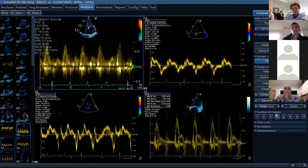Can you see that? Are you moving your mouse? I can't see what you're pointing to. Sorry. So in number 19, the E prime on the medial mitral annulus is 8, the top right image, and the bottom left image we got an E prime of about 14. So if we take the average of the two of them, I call it 12 centimeters a second, or 0.12 meters per second. And then the E wave in the bottom right hand image, we've got an E to A ratio of 3, and we've got an E wave velocity of only 1 meter per second.